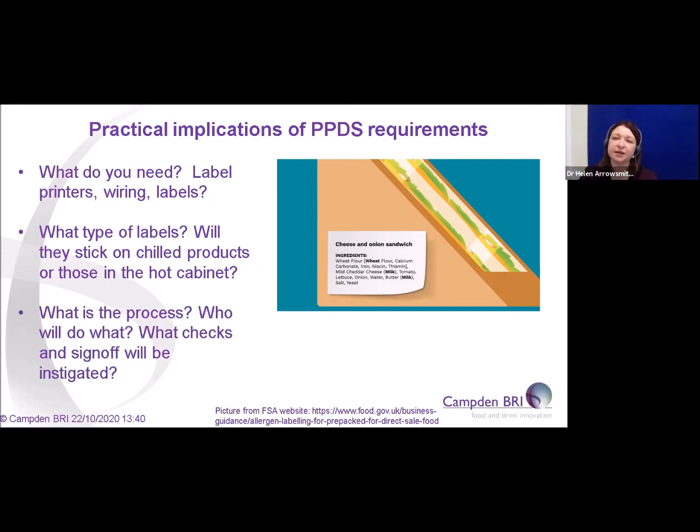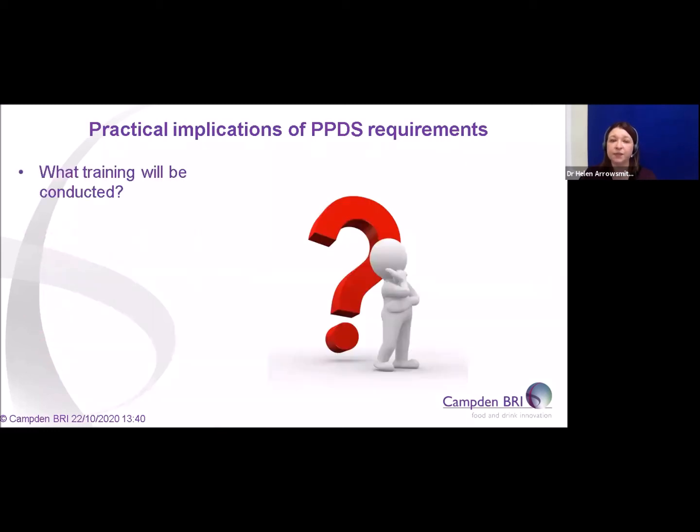What's the process? So actually think about the process and how you're going to manage this. Who's going to do what? Are you going to have a fancy QR code or barcode system where you can log which ingredients are going into which recipes and everybody knows what they're doing? What checks are you going to have? What sign off? This is about providing your due diligence defence to show that you've got processes in place and this is how it works.